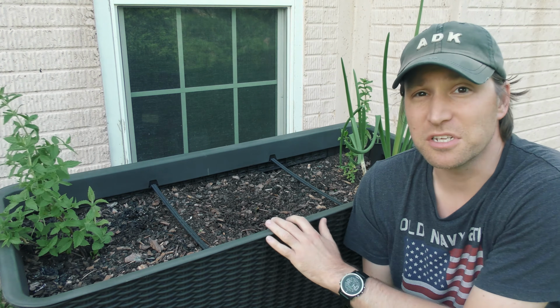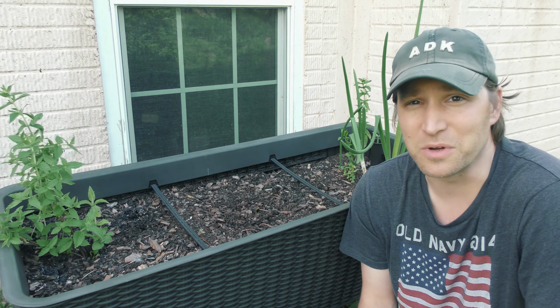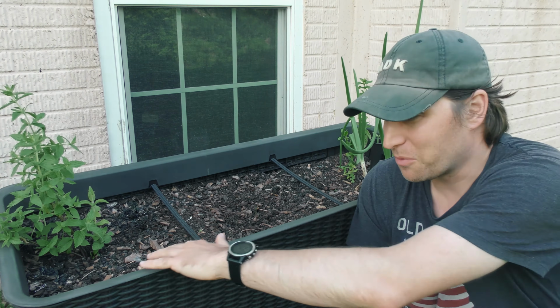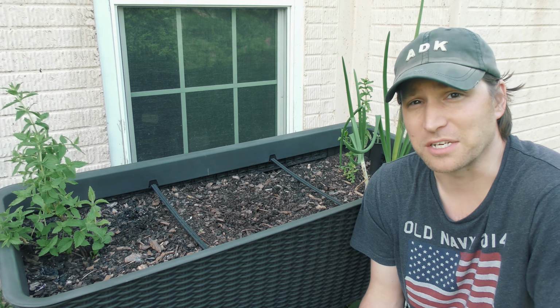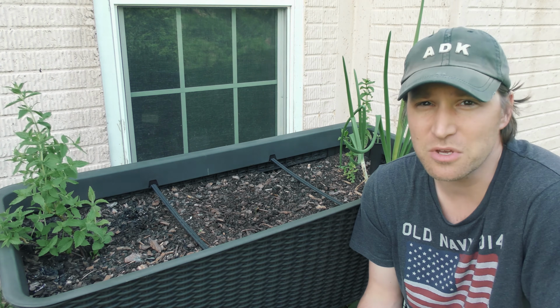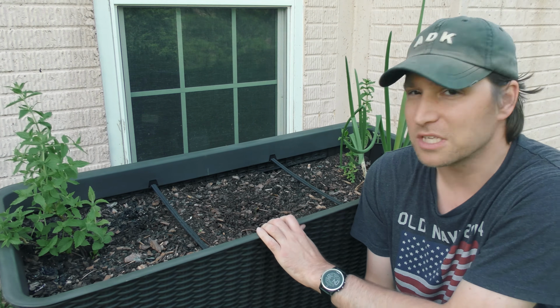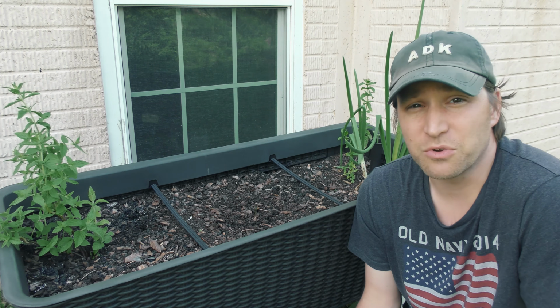I want to do an update on my Keter planter that I have here. This has been 2 years sitting outside in the cold and the rain and snow and filled with water to the brim to the point it's overflowing over the side, and it has really held up well. I'm actually quite surprised at how well it's held up. I expected it to fall apart after maybe a year, maybe 2 years. Like now it would be really starting to break down, but this thing is still just as solid as the day I got it, and it's actually doing pretty well.